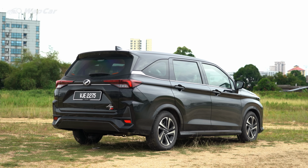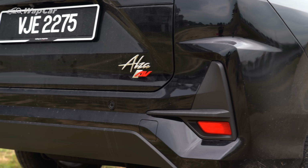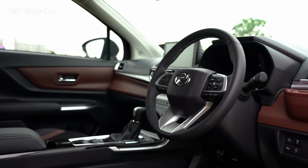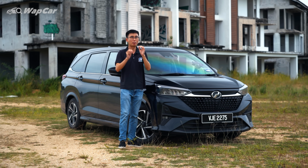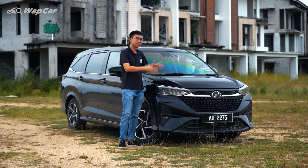To date, over 30,000 individuals have placed their booking on this new Alza, and it is an immensely easy car to convince people to buy. If you're in the market for a 7-seater MPV or even a non-national car below 80,000 ringgit, I urge you to come and test drive this all-new Alza. You are getting the best bang for your buck in terms of space, features, technologies. Everything you need and more is in this Alza.